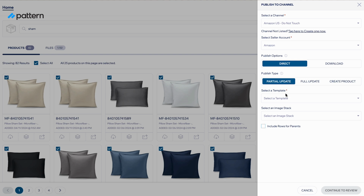So from here, you get to decide, as you know, on Amazon, they're very specific on the categories they like. So we made it really simple. We can select it here. You can type in things really quick, make it quick search. We're gonna do bed linen. Sham kind of fits in that bucket, so bed linen it is. And then an image stack.